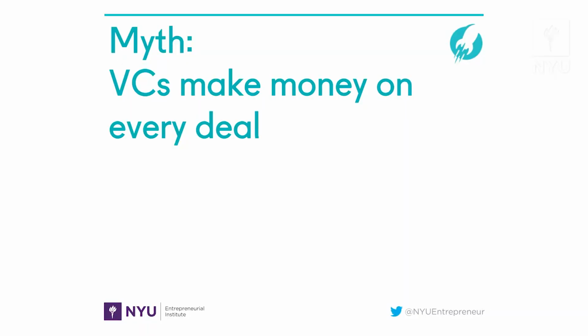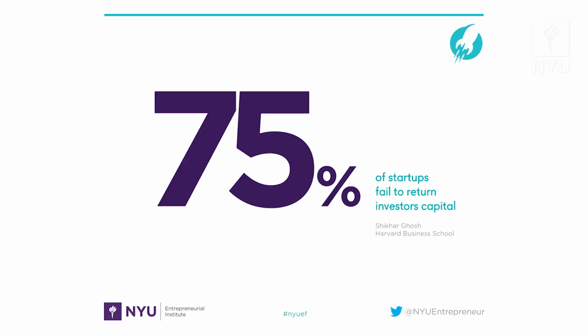And that's really important to understand because VCs do not make money on every deal. In fact, it's a somewhat depressing statistic, but 75% of startups fail to return their money to their investors. Not because of lack of effort, but just in practice, the businesses don't succeed at the end of the day. So investors go into this knowing this. Now obviously we think every investment that we're going to make is going to be successful. We think everyone is going to be the next Facebook. But in reality, that's not true.